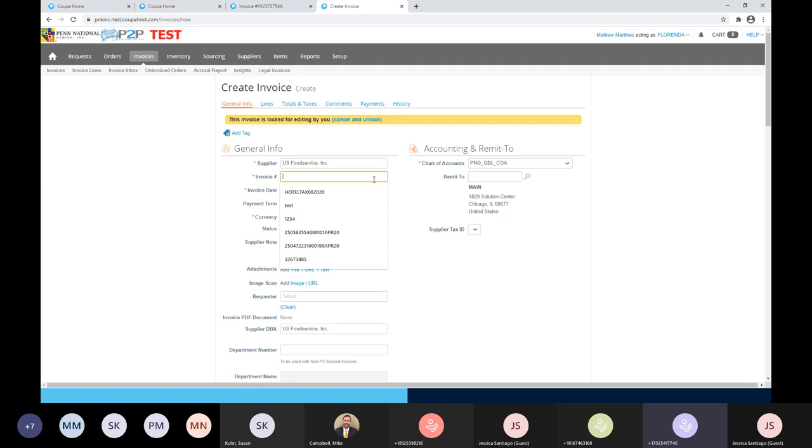Then you want to type in your invoice number. When you type in your invoice number, any leading zeros take place, you put in your invoice number. If they have any characters, as in dashes and slashes, you want to include those as well. And any alpha characters, you want to include that as well. And you want to make sure those are in uppercase.